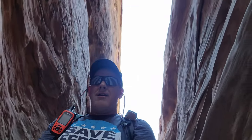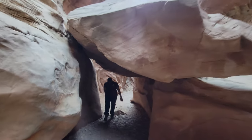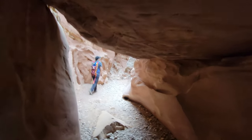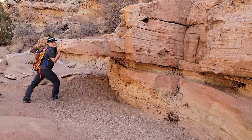Getting narrower. It's getting narrower. Oh, it feels so good. Feels good in here though. Oh, there's a big old boulder in the way. Hey, check it out. London Bridges. I just hope they don't come falling down. Yeah, a little more. I think you almost got it.